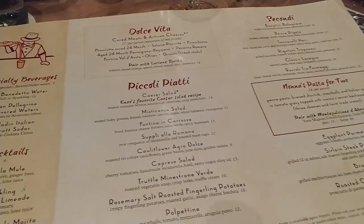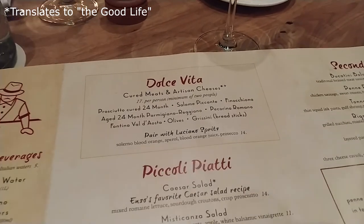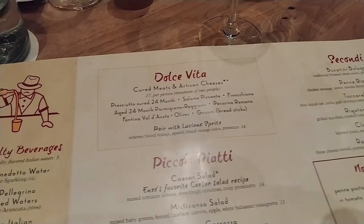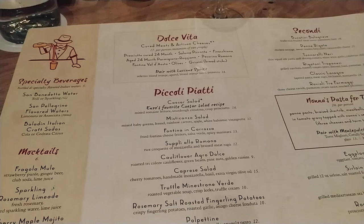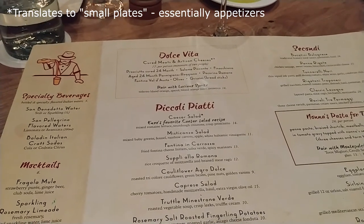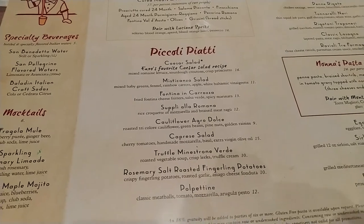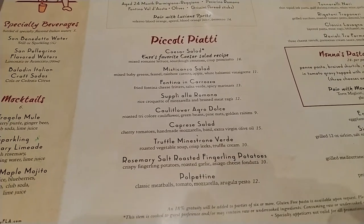So here's the menu, what they have. There's Dolce Vita. I'm not sure what that means, but it seems like some cured meats, and maybe an appetizer type thing. And then Piccoli Piatti. I don't know what that means, though. I just see a couple salads on here. It seems like smaller bites, in all honesty.